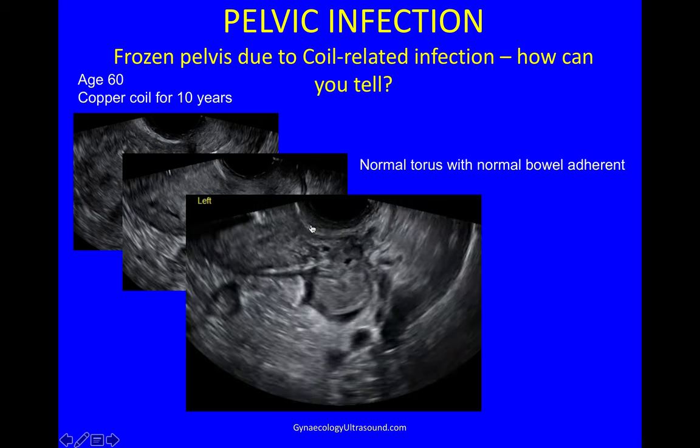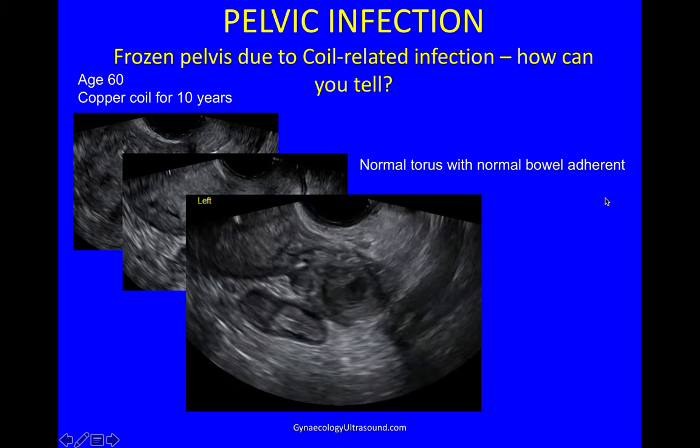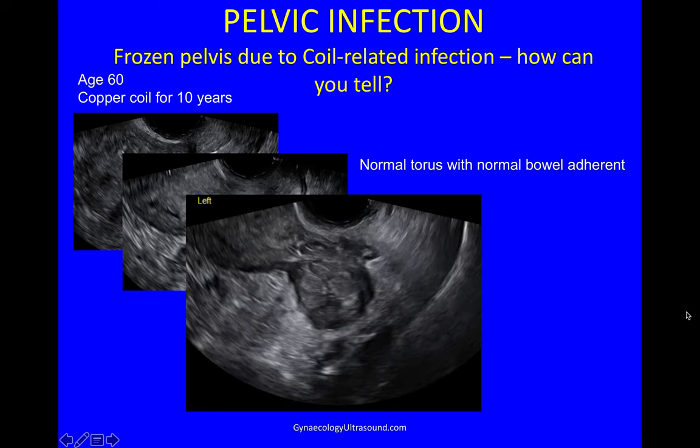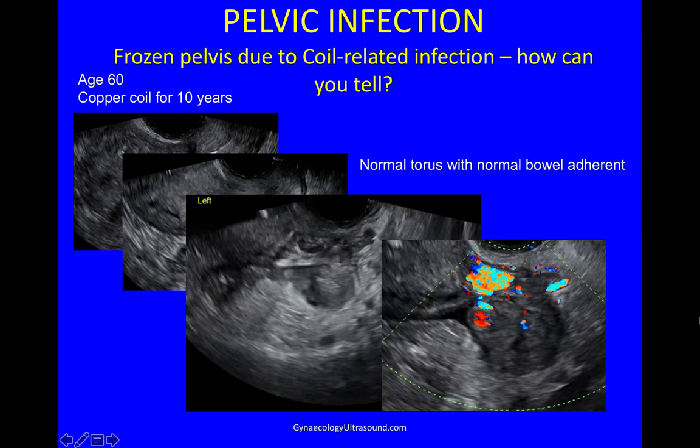In this view, we're scanning toward the left adnexa, and you can see that there's a mass there, and this was a tubo-ovarian abscess, and it was not a malignancy.